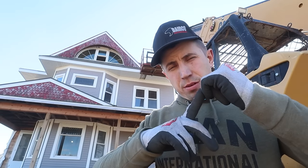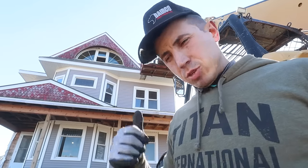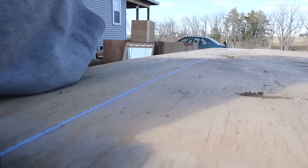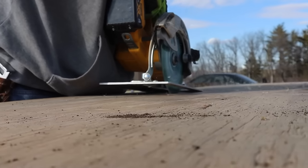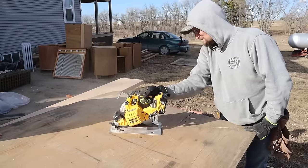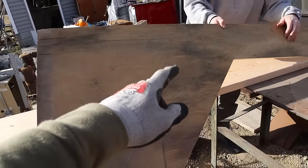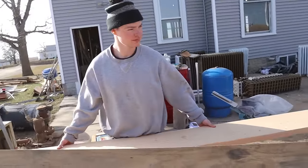I have Justin up in the basket. Cole went to get OSB to cover up the section of the roof that we tore out, and some shingles to put back on to make it waterproof. Okay, grab that 2x12. Is this our piece? Yeah. This one? Yeah. And we'll put that on the back of the lift.